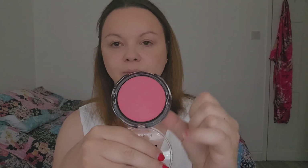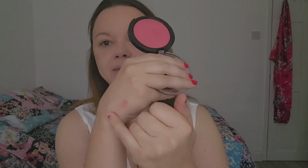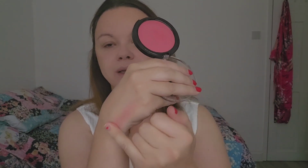I'm the type of person that used to be scared of blush, and I used to be super careful about how much I put on. But this one, I really like. We're just going to do a quick swatch here. You can see it's really, really deep. It blends out in a deep, rose-tinted touch. So we're going to go in with the Real Techniques blush brush. Have I brought that with me? I have. Okay, so we're just going to bring that up the cheeks.